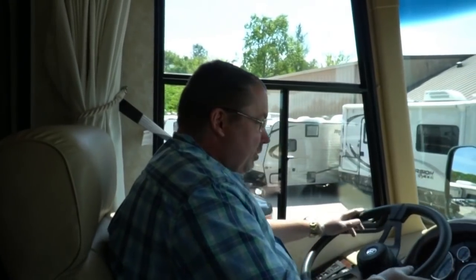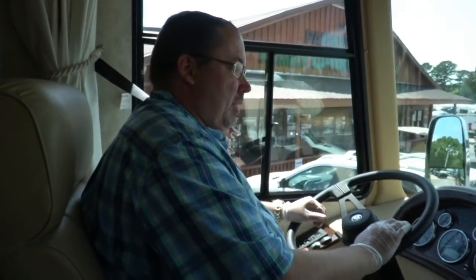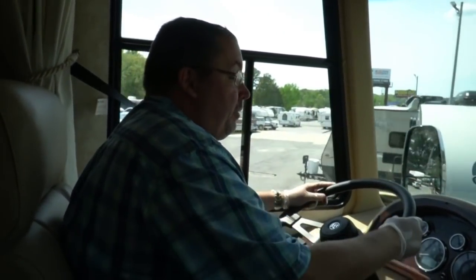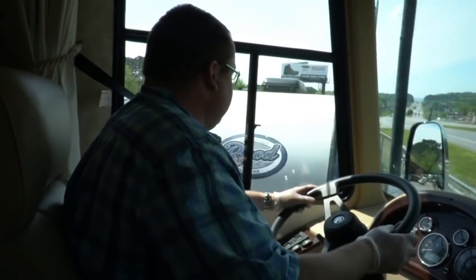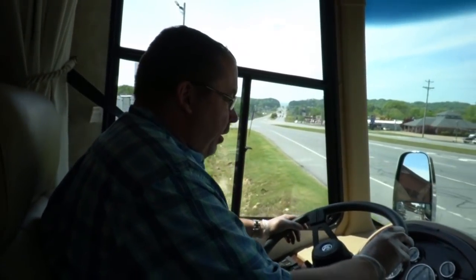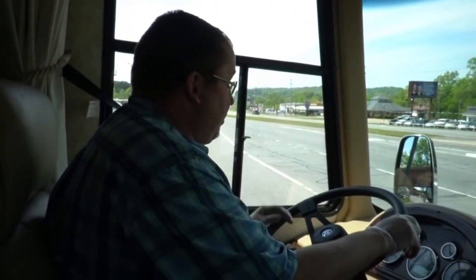So let's head on down the road here, guys. Of course, it does have the air brakes and the air ride. And I do have the generator off right now, so it's really not that loud. I had a request to leave the generator off when I'm driving, even though most of the time you'll have it running. So we might try to run it here in a little bit when we get down the road.